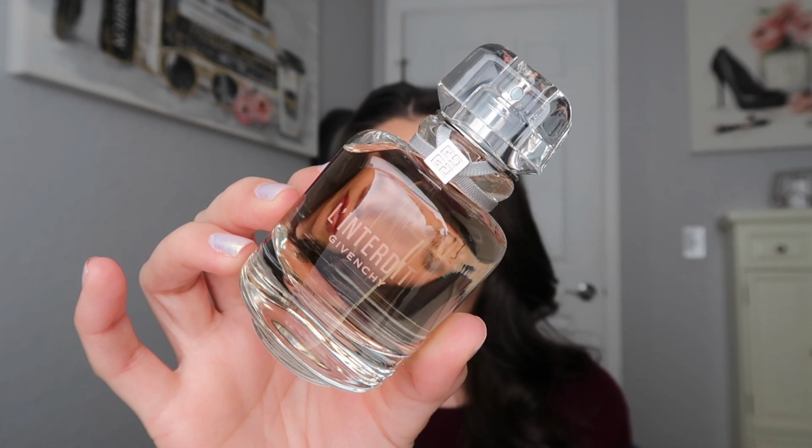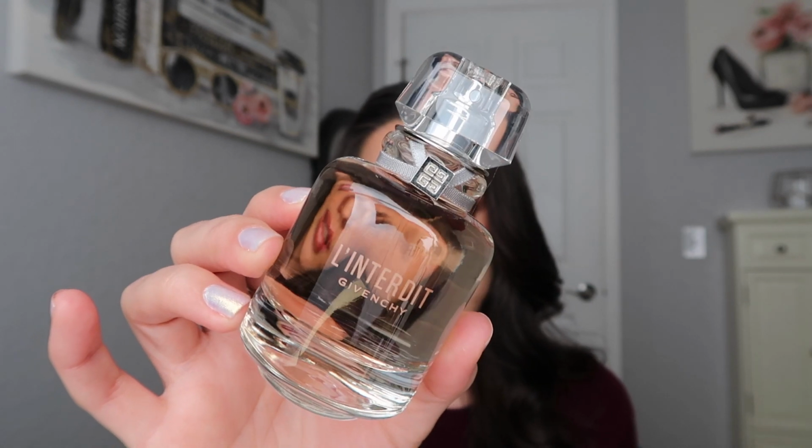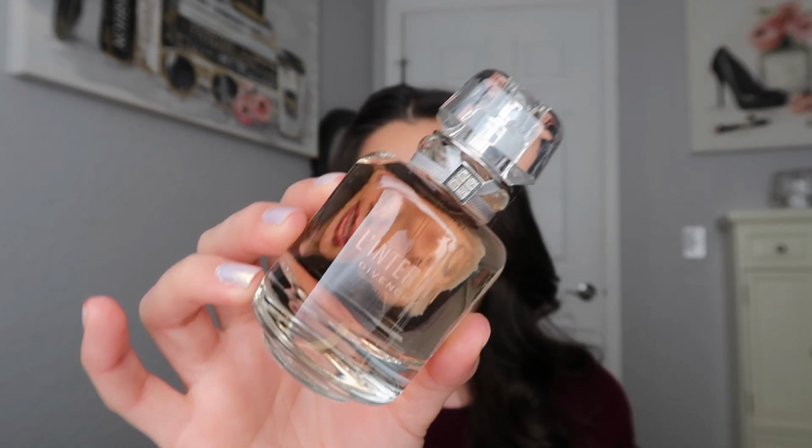This is considered to be a warm floral. Keynotes are orange blossom, jasmine, and musk. Mind you, the translation for the name is like "the forbidden one." There's a lot of renditions of this fragrance. You have the Rouge, which is the red bottle, and then you have the Intense, which is the black bottle. I own both of those, but I consider this one to be the work appropriate one.